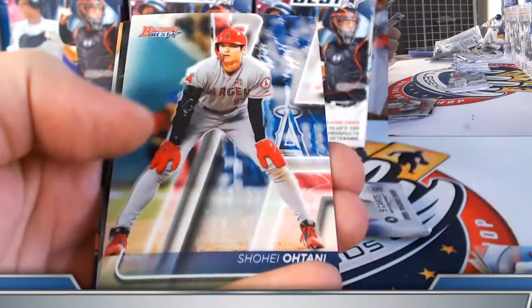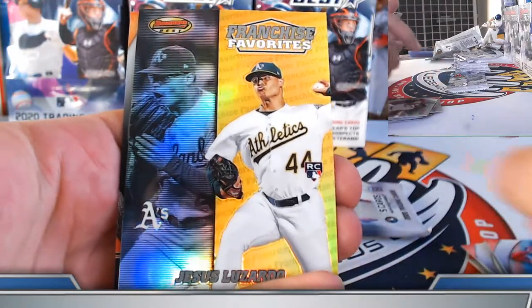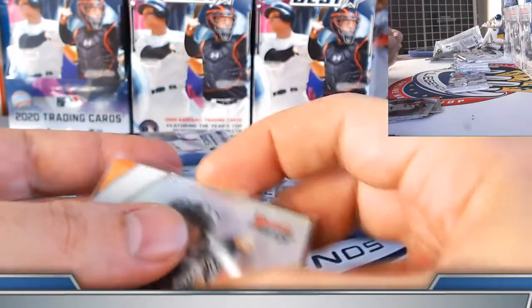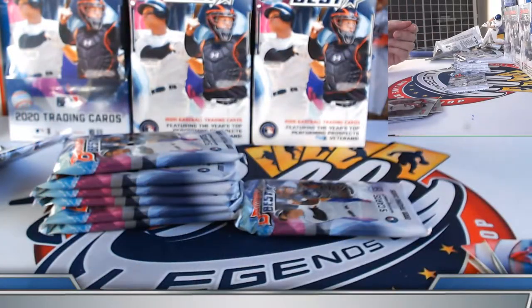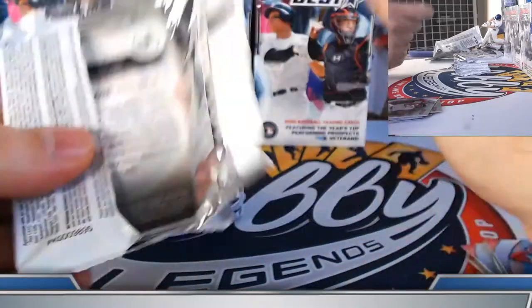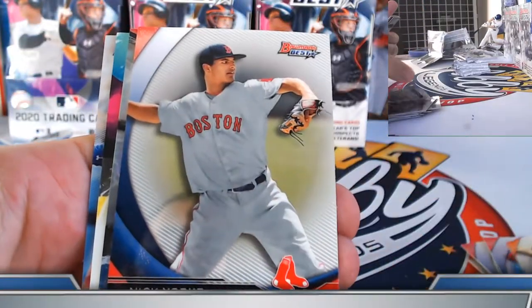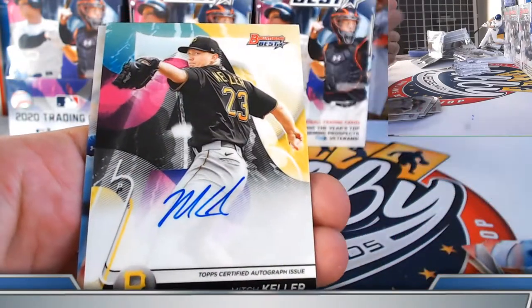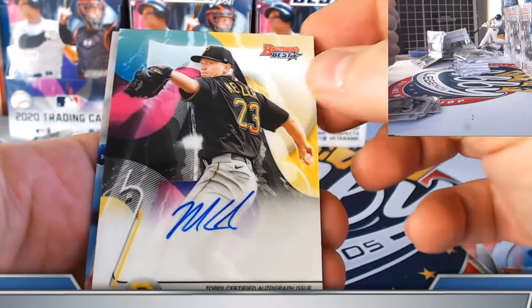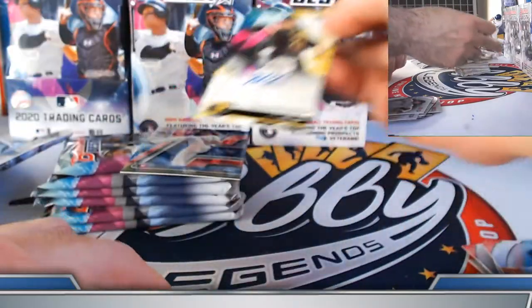Kyle Lewis rookie, Jesus, franchise favorites rookie, and Joey Bart refractor. Trout, Power Producers, Mitch Keller. You know, haven't seen Mitch Keller. That's going to put them on the board. As far as non-prospect, non-rookie autos go, yeah, that is his first.